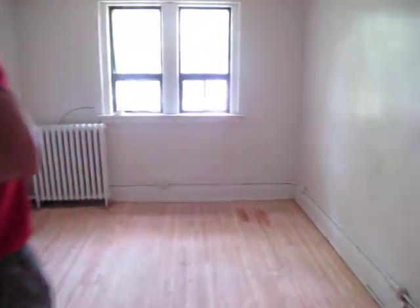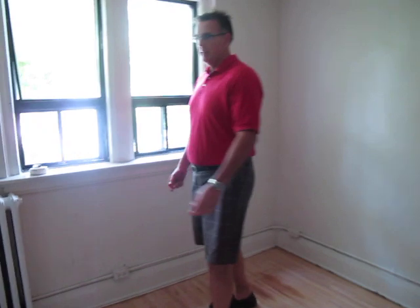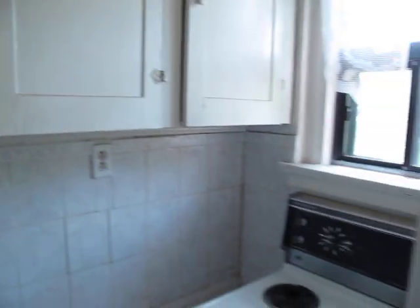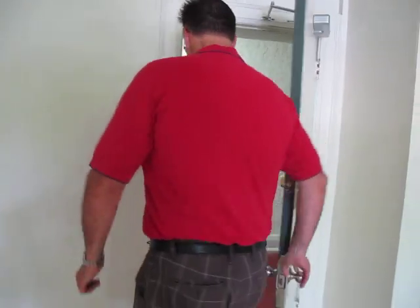And then the next unit I want to show you is a sort of larger version of the bachelor. You can see you almost have a bedroom size walk-through area into the bath. Small galley kitchen again. Again, everything is in need of work here. There's no question there's restoration work and reconditioning to do, but I think there's real solid value in this building at the price that it's listed at.